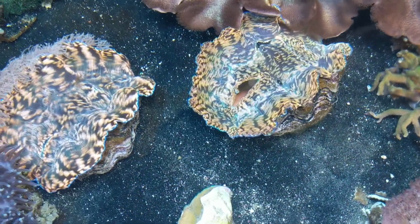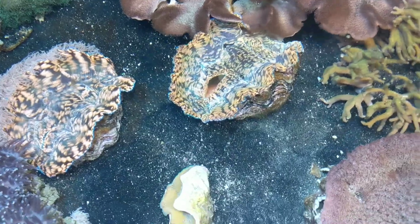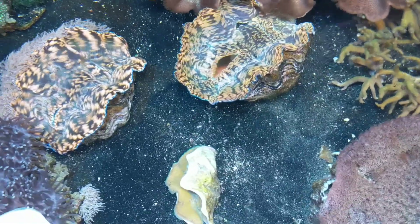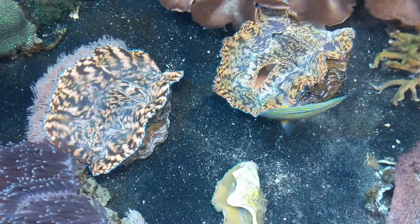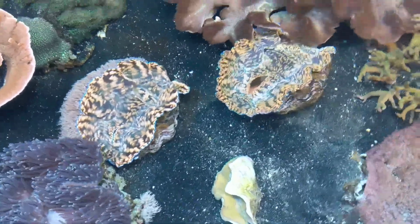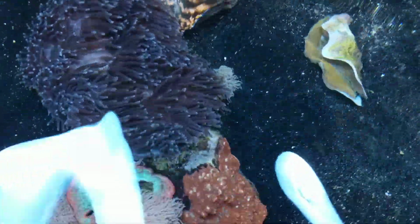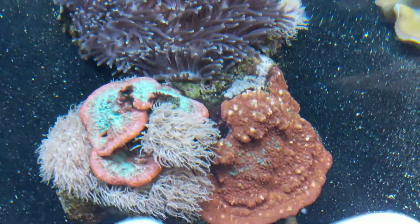Two of the Derasa clams with the new Gigas clam. These Derasas have been able to withstand a lot of picking over the years, but if I put them close to the window, they get picked on pretty bad. Just moving them a little farther back where the fish don't hang out as much really helps with their health. A couple nice chalice corals, kind of hard to view them with the lighting.